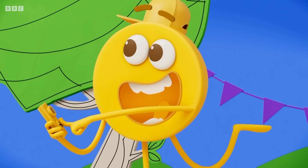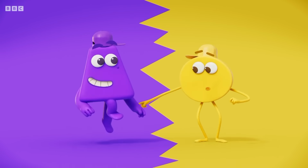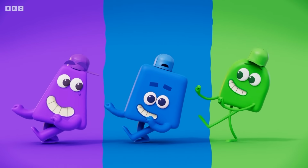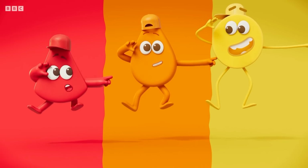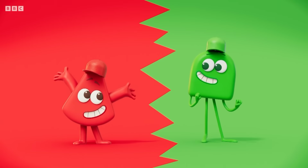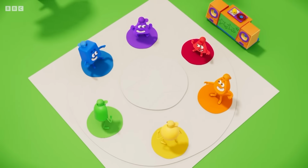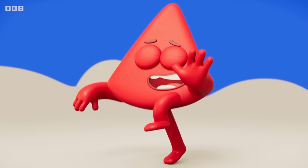Time for the next track. Opposite. Ooh, I see. Opposite. Let's go. Similar. Oh, yeah. Opposite! Similar and opposite! Red goes first again!